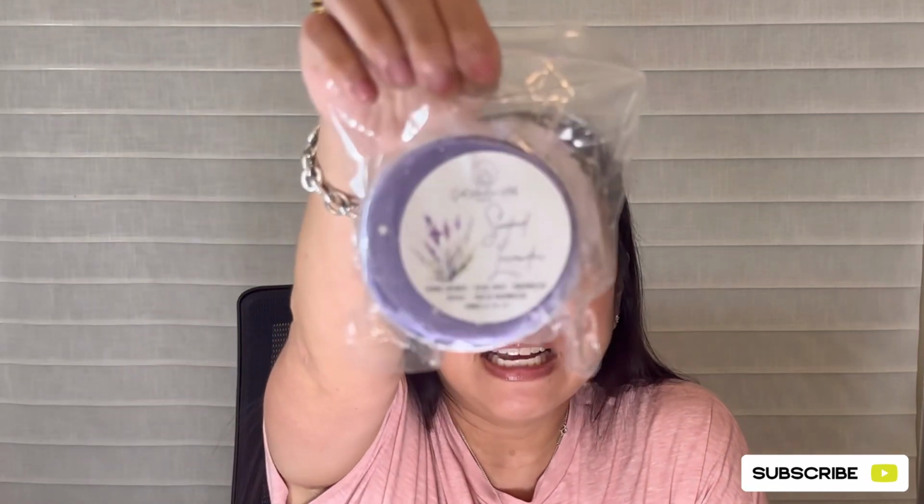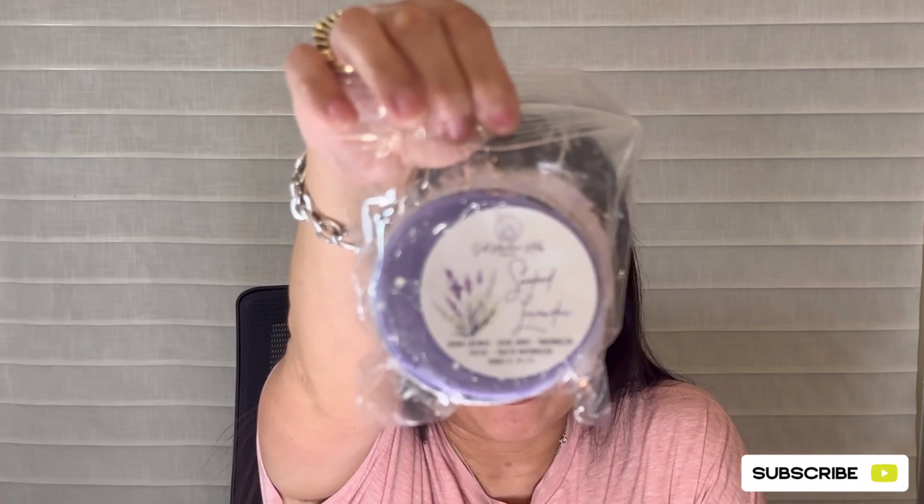Really, really pretty. And I'm so happy I got a souffle, but I kind of regret not getting a tub, but that's okay. Scents will come back. So that is smoked lavender. So gorgeous.